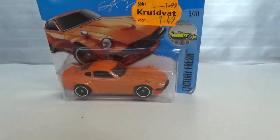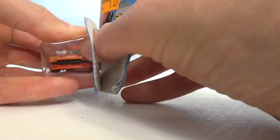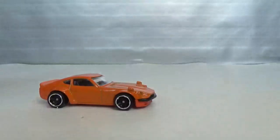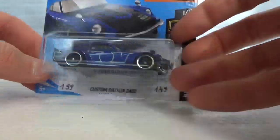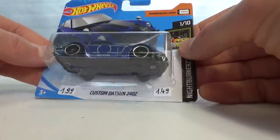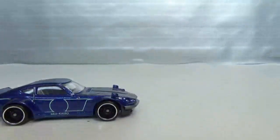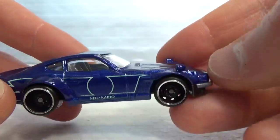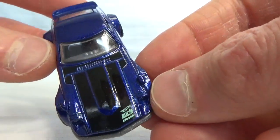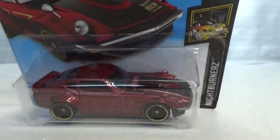This is an orange version from that same year. Here's a blue one from 2018. This one's got the paint on the side and on top, well, on the hood or bonnet at least. Here's a red version of it.